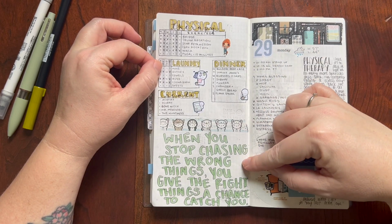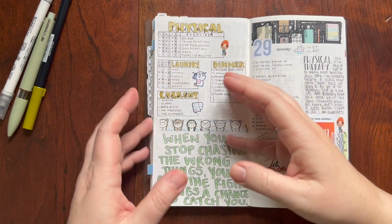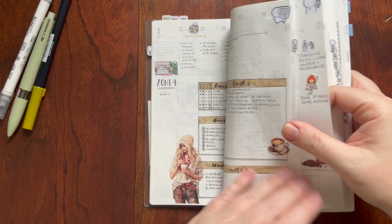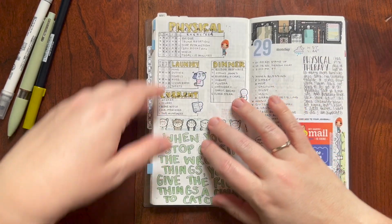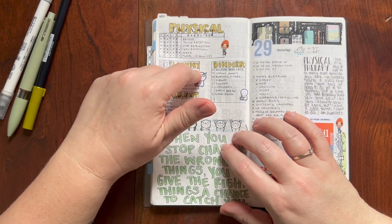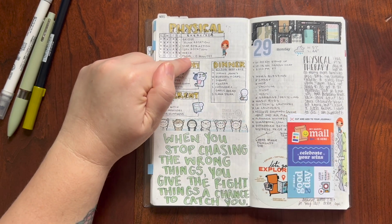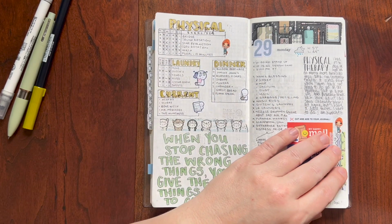When you stop chasing the wrong things, you give the right things a chance to catch you. So after experimenting with those weeklies, these guys, and deciding that is not how I want to use these pages, then I kind of did it at the start of a new week. And I like that better, but I have failed to ever do it again. We'll see how that shakes out.